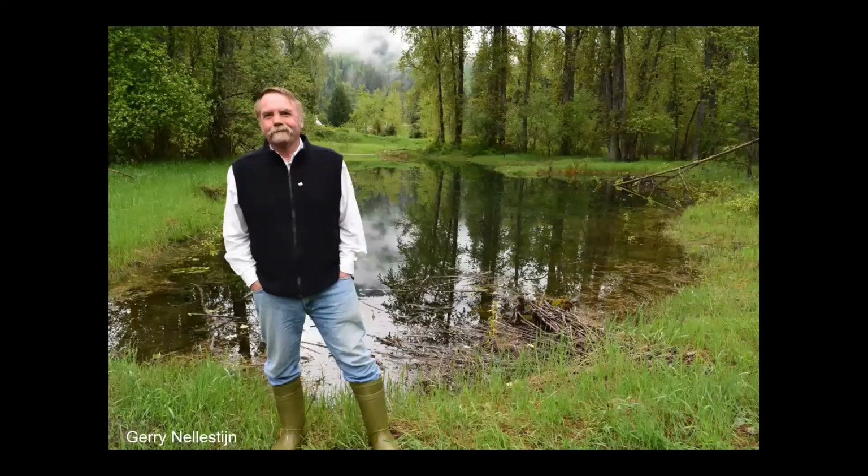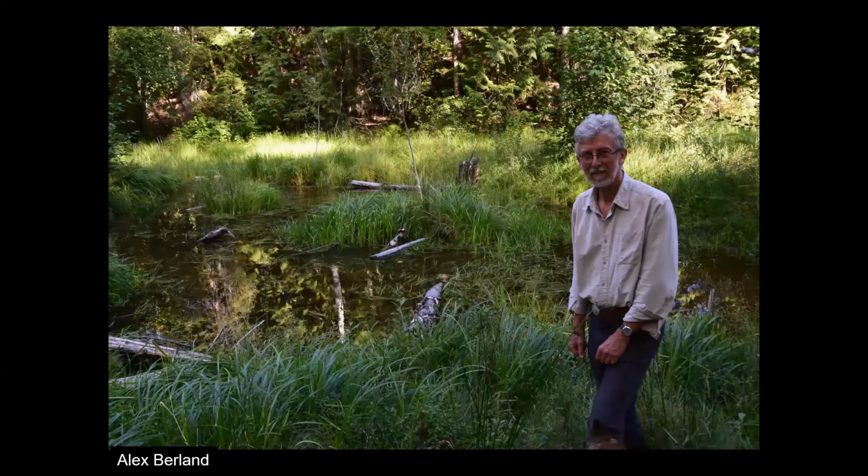And in Salmo, we have Jerry Nelliston, who's built a number of wetlands on his land near Salmo. Now, these folks do not have PhDs in wetland ecology. These folks are not professional engineers, but they are dedicated and they want to help the environment. And they will host these projects. And here's Alex and Judy Burland. They built wetlands on their farm near Salmo, Tullaberry Farm.